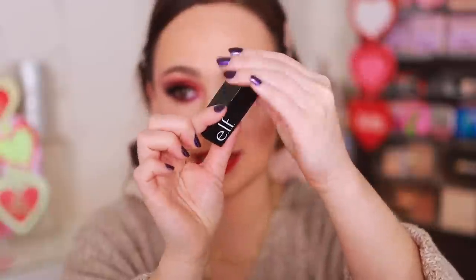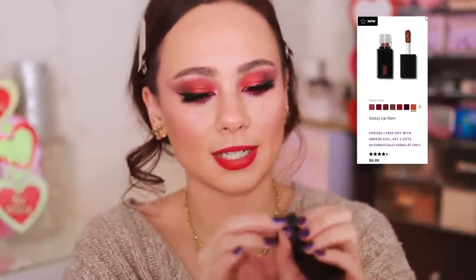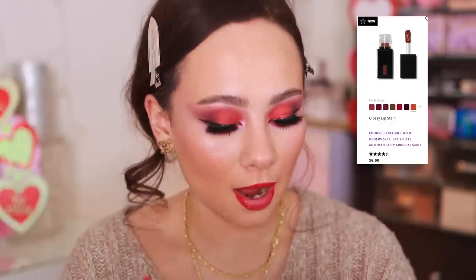And then over top, I'm still trying to figure out these e.l.f. glossy lip stains. I have mine in the shade Pinkies Up. Does this look pink to you? No. These are so weird. The colors are so off. I don't even mind the formula. The formula is fine, but I hate the colors. They don't look good, and they are not what they claim them to be. But honestly, on top of this lip liner, it wasn't a poor choice.